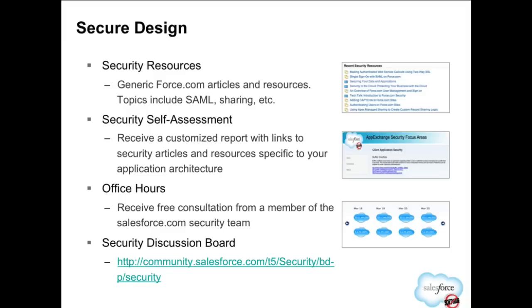Definitely recommend you make the most of this offering from Salesforce.com. Typically, if you were to go to consulting firms, these things could cost you anywhere between $100 an hour to $400 an hour. So it's highly recommended you use this whether you have questions around security, risk assessments, application architecture, secure design principles, any of those things.